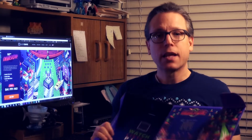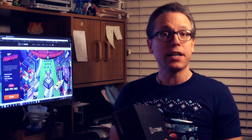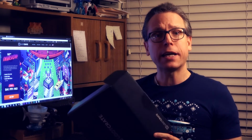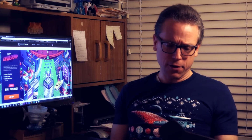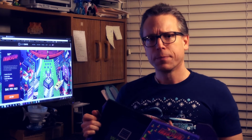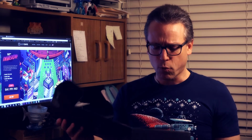Anyway, that's the Loot Crate for January 2016. Invasion is the theme, so hope you get a kick out of it there if you get one. And I know I like the shirt in there, the Space Invader guy is cool. The Fifth Element badge holder is going to be pretty cool. You can use that at work.